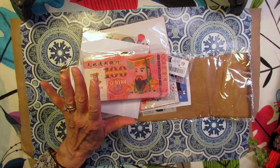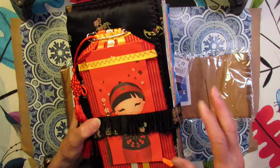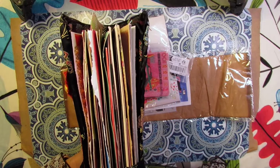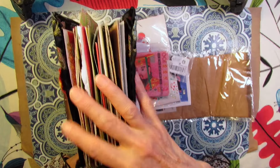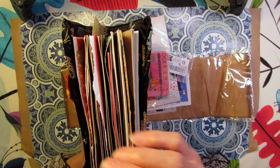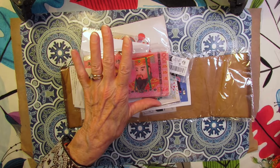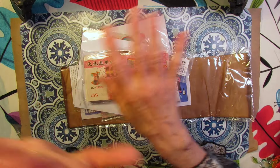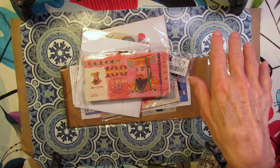And here's the backstory. I was working in my Asian-themed glue book. And in the comments, somebody mentioned that I had just about everything in this glue book except Joss paper. Well, I stopped reading the comment immediately and Googled Joss paper. Had no idea what it was, right?